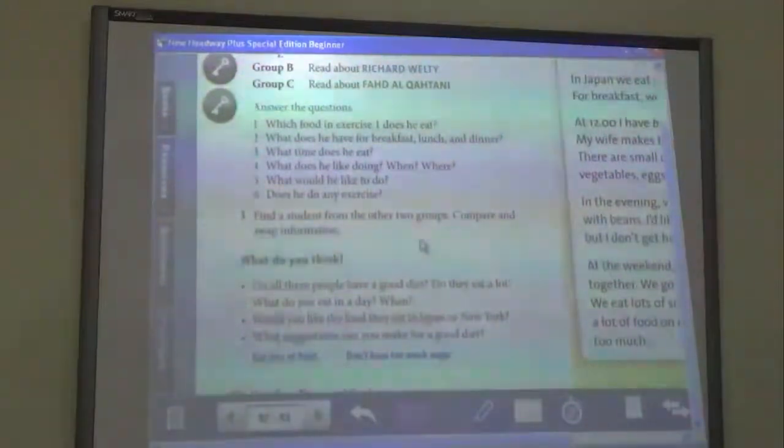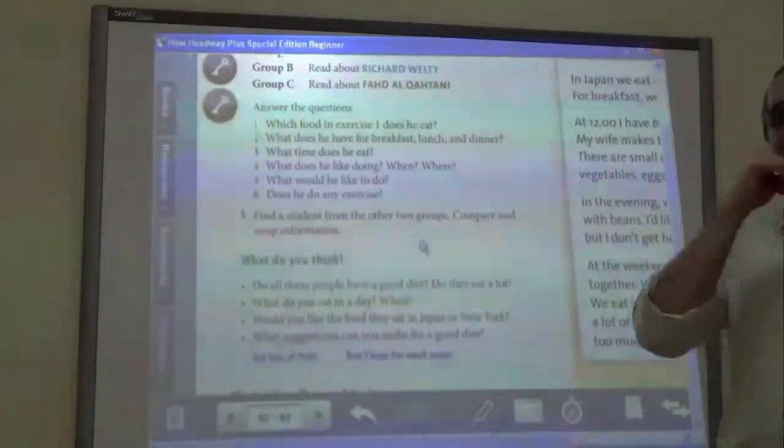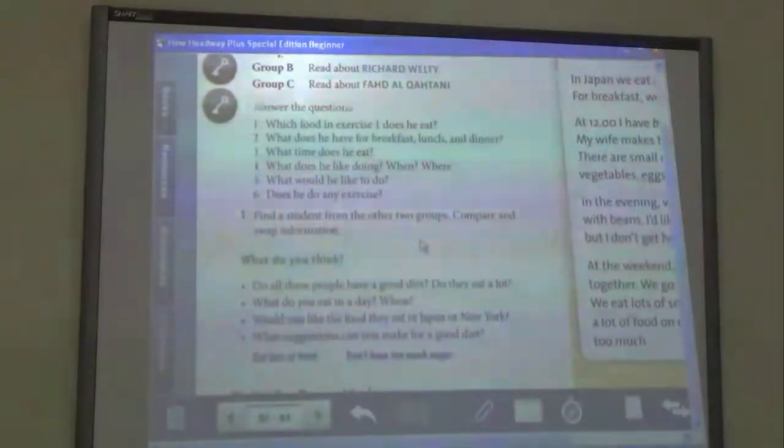Okay. And now, what does Mr. Al-Qahtani have for breakfast, lunch, and dinner? He has for breakfast bread with cheese, eggs, yogurt, and tea. And for lunch, he has a big meal, some chicken or fish with rice, which is called kapsa, vegetables, hummus, and tomato sauce. And in the evening, he has a big meal. What time does he eat? Well, lunch he has at 2:30 in the afternoon, and in the evening he has dinner at about 8 p.m.